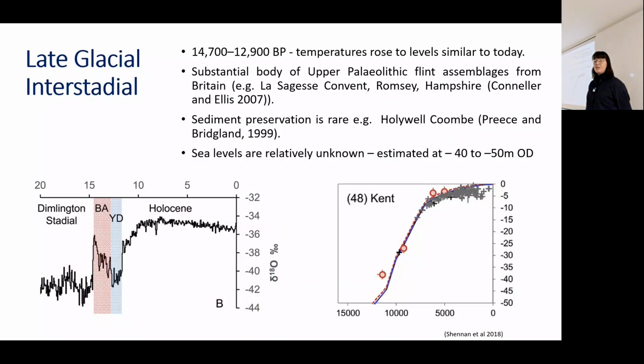So I'm going to start by summarising what we knew before we started the project, starting in the Lake Glacial Interstadial, because, spoiler alert, we found Lake Glacial Interstadial sediments at the base of the channel. These are really rare to find. You don't find them in many locations. So this was very exciting and slightly unexpected.